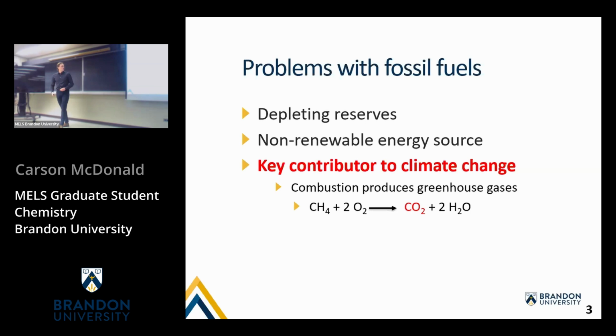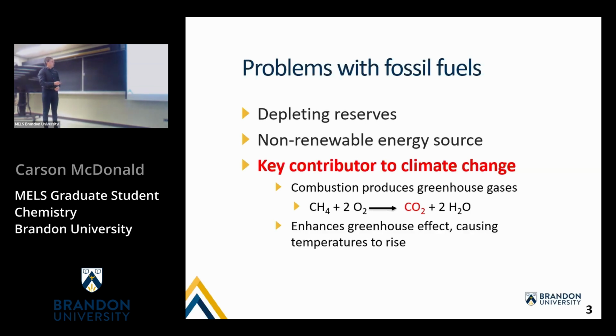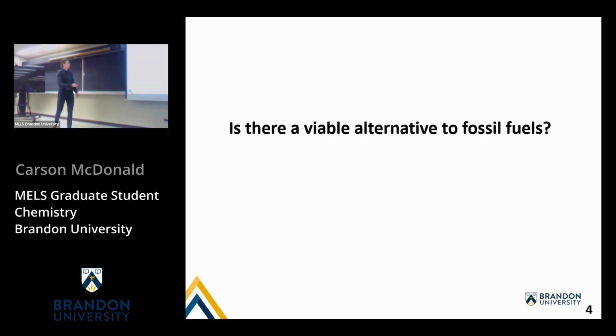Carbon dioxide, seen there in red. Because when we burn hydrocarbons, it produces CO2, which is a greenhouse gas. This enhances the greenhouse effect on our planet, which is when radiation from the Earth's surface goes back into the atmosphere and then gets re-radiated back down to the surface. If there are more hydrocarbons being burned, there's more CO2 being produced. Therefore, the greenhouse effect is enhanced, causing temperatures to rise more.